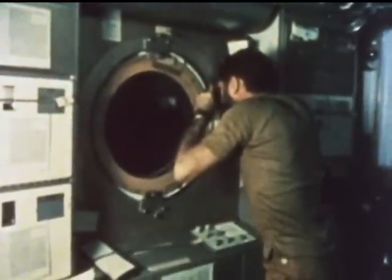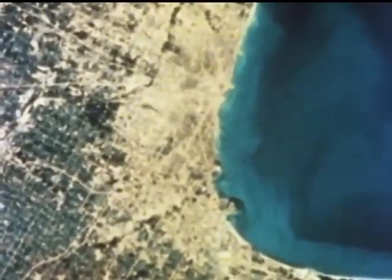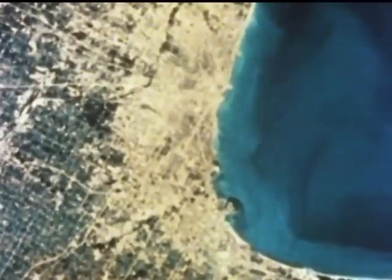So by putting a porthole in, they spent most of their free time looking at the Earth. They could see highways, they could see cities. They were not isolated from the world, and that did a great deal for the morale.